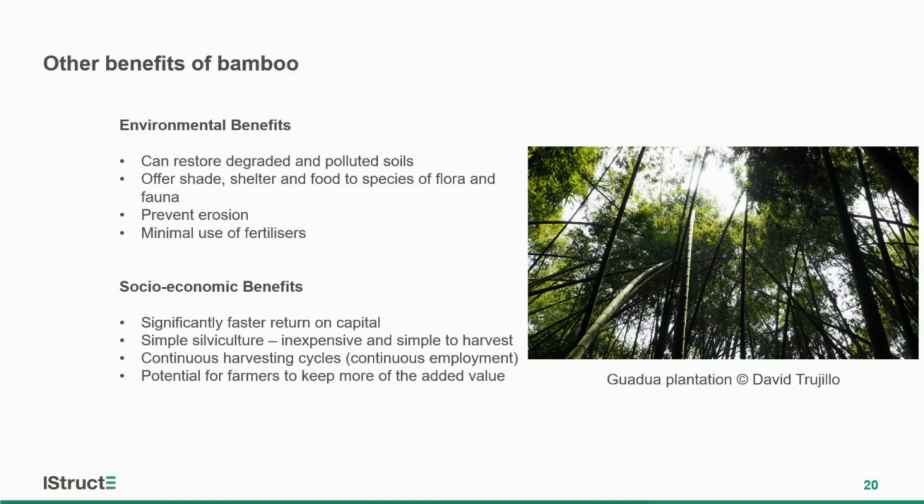The benefits don't stop there. So in terms of environmental benefits, you can use bamboo to restore degraded and polluted soils. You don't have to use prime soil at all. It can grow in really quite poor soil. It also offers shade, shelter, and food to species of flora and fauna. It prevents erosion and surface soil runoff, and the use of fertilizers required is minimal.